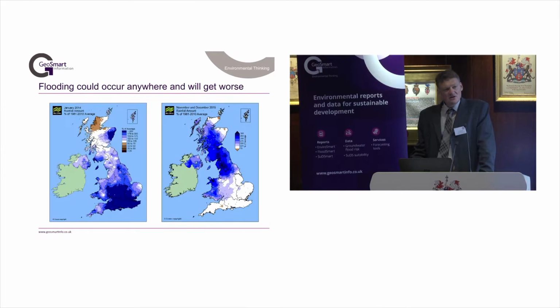To set the context for SuDS, just a couple of slides here. On the left, that's January 2014. That's percentage long-term average rainfall, and the dark blue area is more than 200%. So you can see the very wet winter we had in 13-14. There was extensive flooding in the south of England.